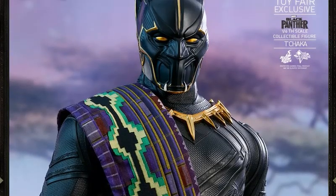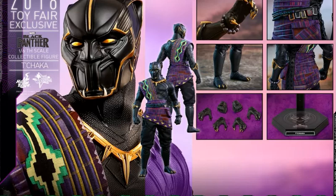As far as what he comes with, he doesn't come with a whole lot. You get the figure with a set of really simple hands, same hands that came with the Civil War version, and then a new base. Not even a backdrop, because both Black Panther and Killmonger came with backdrops, and unfortunately this one doesn't even come with that. So he's pretty low on accessories.